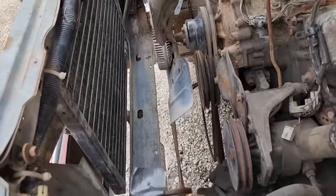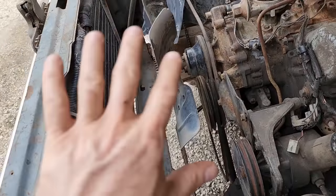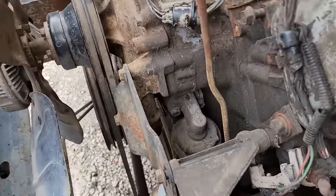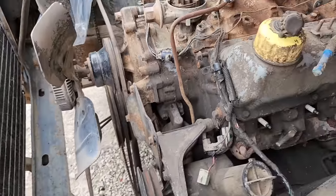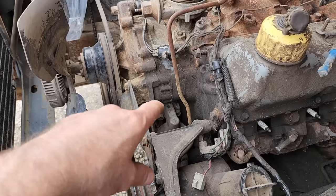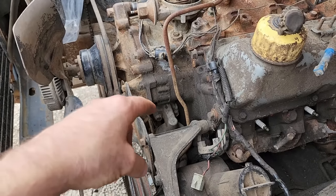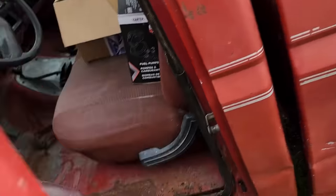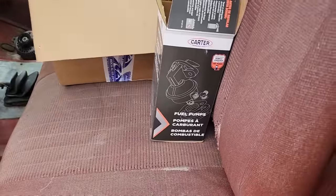Well, it seems like a good idea to be working on stuff up front here now that the radiator and the shroud are out of the way. It seems like a perfect opportunity, and I'm going to start with that fuel pump. It's always a good idea to replace these old mechanical fuel pumps on a vehicle that's been sitting for a while, because you don't know how dried out that rubber diaphragm inside is. I've got a genuine, I don't know how good a quality Carter stuff is anymore, but that's what I'm putting in it.